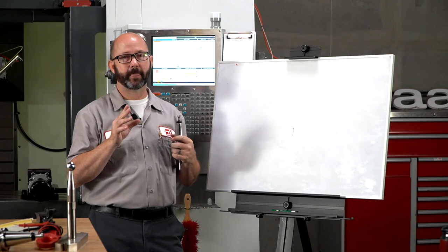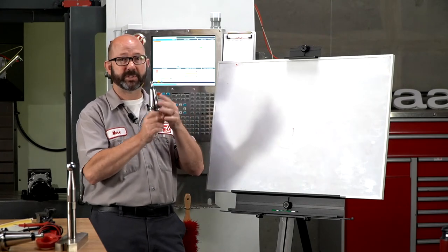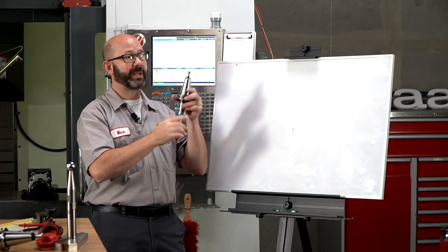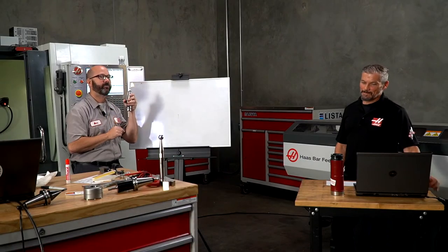That's a good way to do it. But here's the thing. If you put this probe in and you were cheesy and you're off by half a thou, and you pull this probe out, you spin it 180 degrees and you put it back in, not only will it not be compensating for that half thou, you just put the probe in backwards, and now it's going to be compensating half a thou in the wrong way, which means your probe is going to be off by a thou.